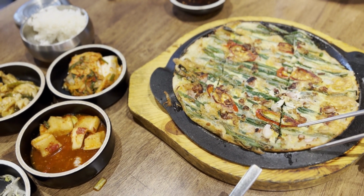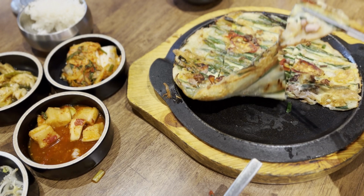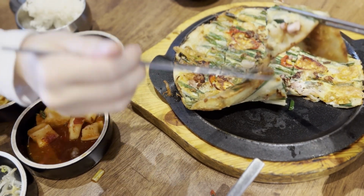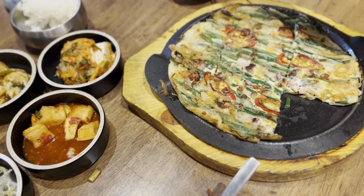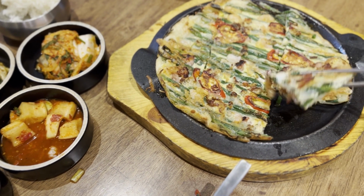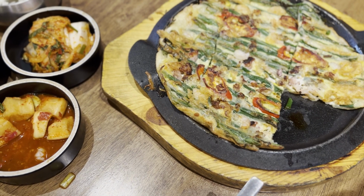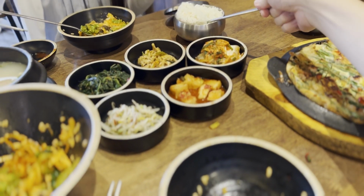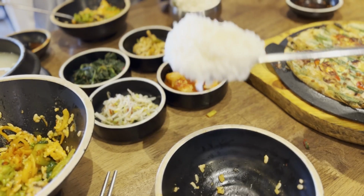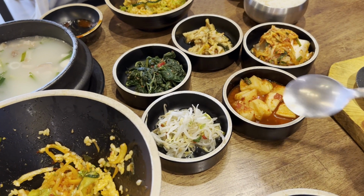For the pancake, I would give it a solid 10. Everything would be a solid 9 on a solid 10, as again they were pretty authentic and they taste delicious. Price wise, they weren't too crazily expensive, for what you get based on the portion as well as the price. The side dishes were pretty okay too.